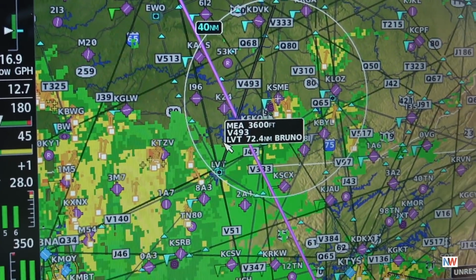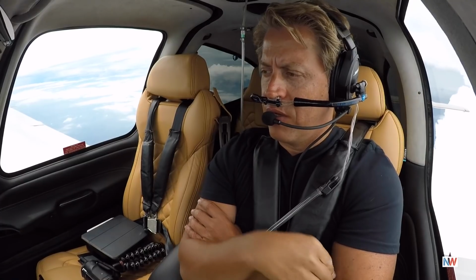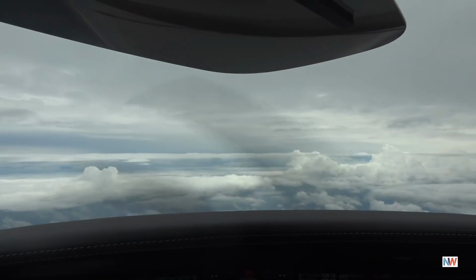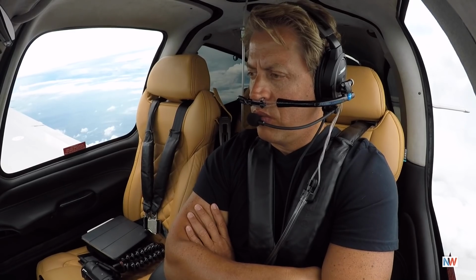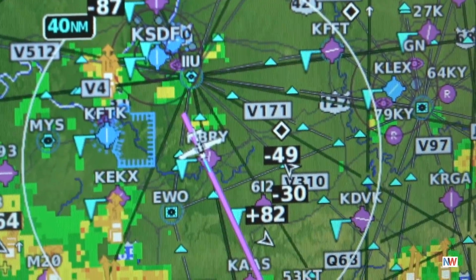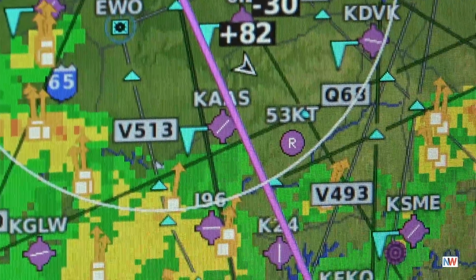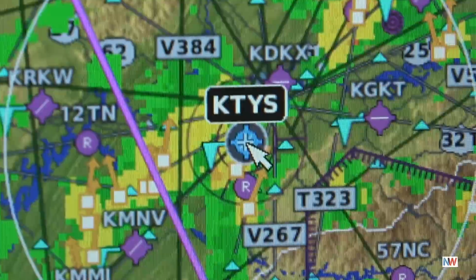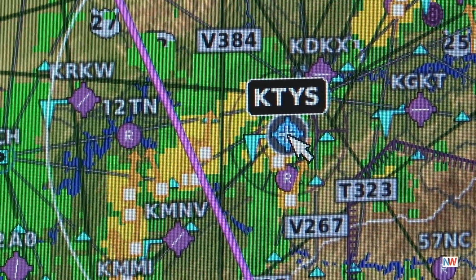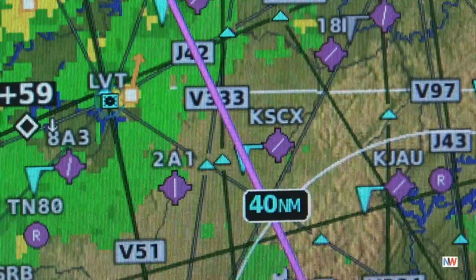I'm about 15 miles south of Louisville. I've been avoiding build-ups left and right. It's going to be a lot of weather up ahead. I can kind of see it. About 40 miles from here, maybe 45, it will start getting interesting. After that, there's a good 40-mile opening before Knoxville. And then Knoxville is kind of surrounded by storms.